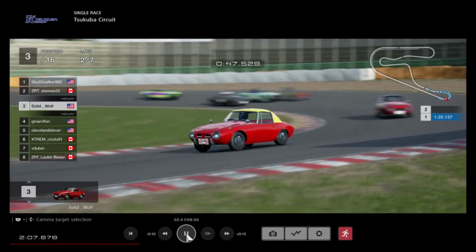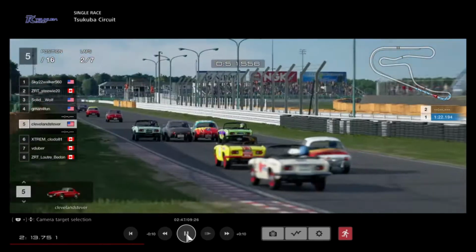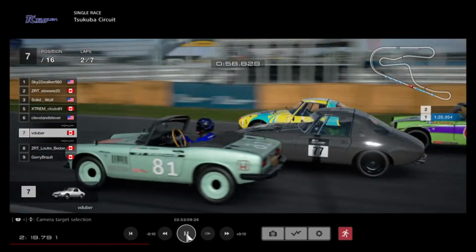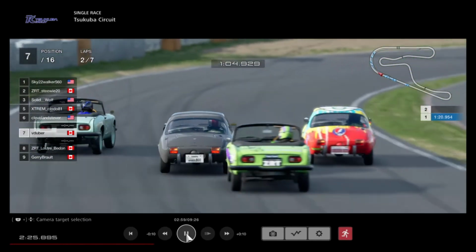Ahmed coming around the back straight. G-Man in 4th, up from 5th. So go 3 wide down the back stretch. Claude, Lutre, Steve, Jerry right there as well.